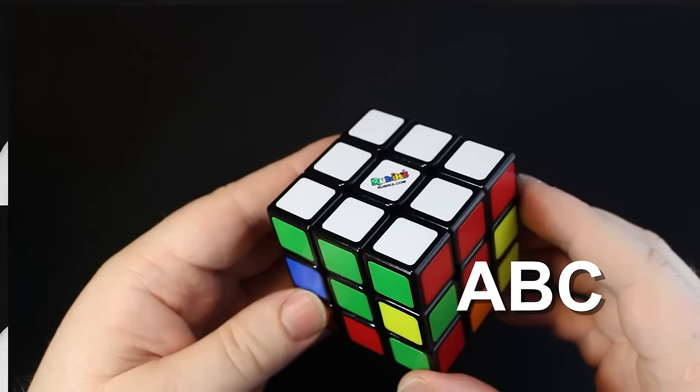Okay, again, the yellow side's facing us. This has yellow, ignore it. This has yellow, ignore it. This has yellow, ignore it. And the fourth one also has yellow. So we have a situation where they're all yellow. That could mean there's a problem that we have to fix, or it also could mean we're done. Let's check it out. It means we're done. So we finished step four.